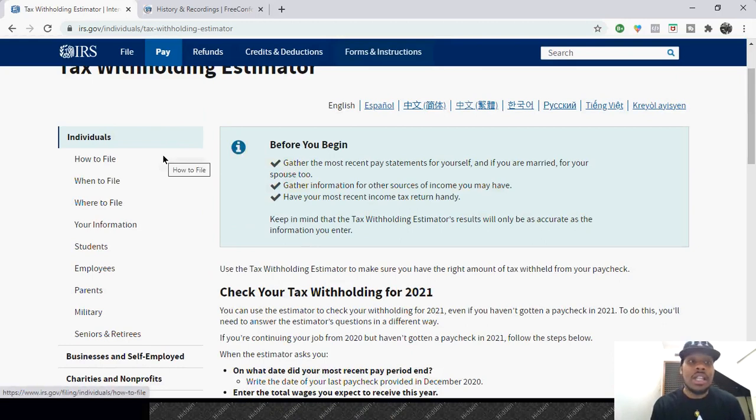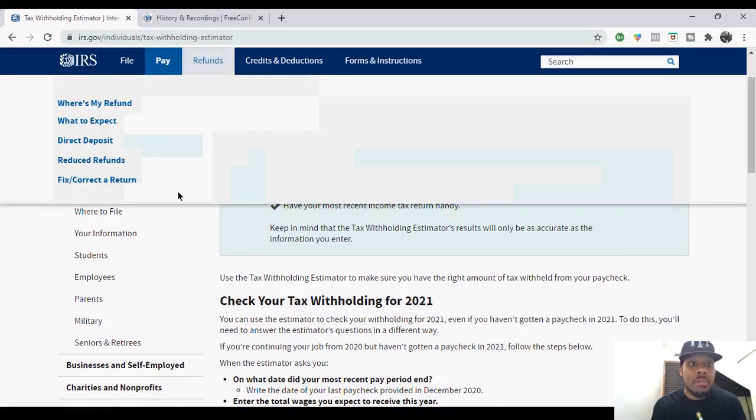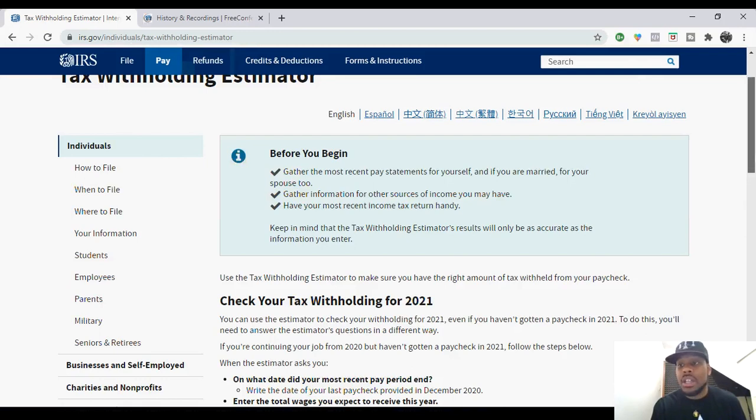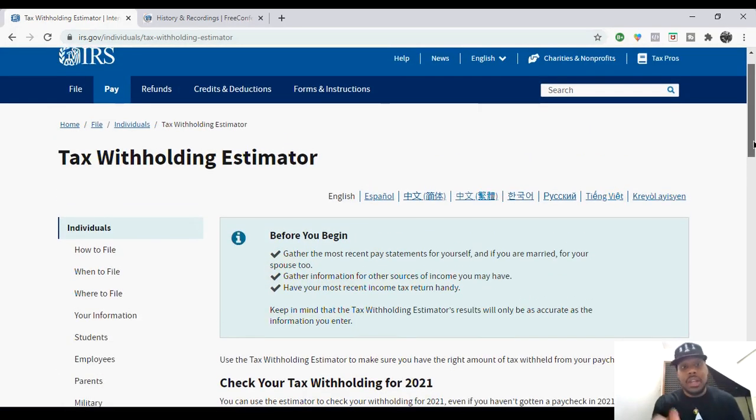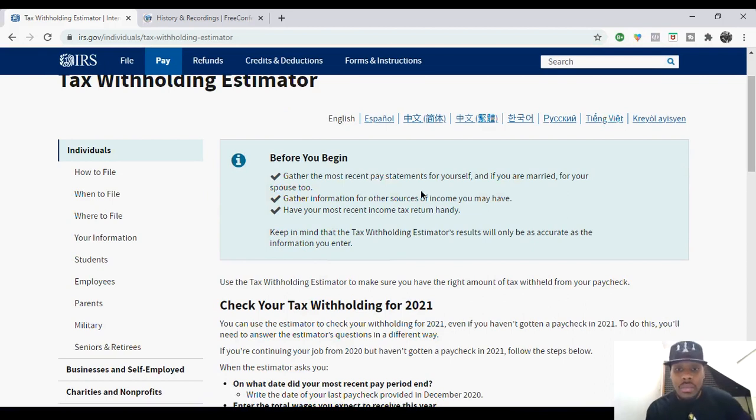As it states right here, basically all I did was go to irs.gov and I clicked on individuals or the tax withholding so you can get to the estimator, or you could just type this in verbatim, it'll bring you here. But basically you'll go through the W-4 and then they have an estimator so you can put in your numbers and not be confused about what to expect at the end of the year. And the reason why I say you want to have these documents in front of you, such as your last check stub, is because the more accurate you are with this system, the more accurate it'll be with your results.